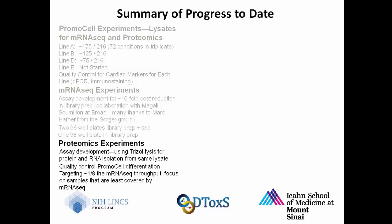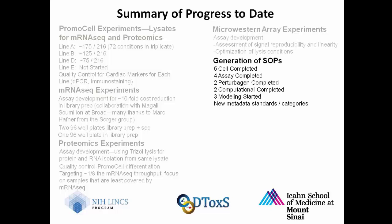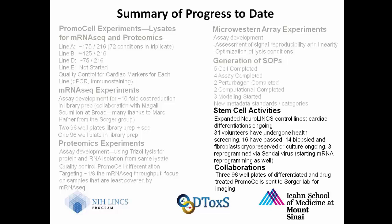I'm not going to talk today about the proteomics experiments. That's something else that we're working on, nor am I going to talk about the microwestern array, but this is just to give an overview of all the different things that we're working on in the center. We have also put a lot of effort into generating the standard operating procedures. Some of these are already up on our website. The rest of them are going to be up on the website soon.